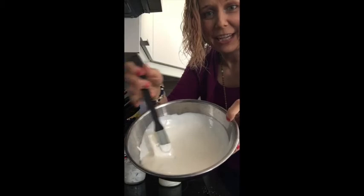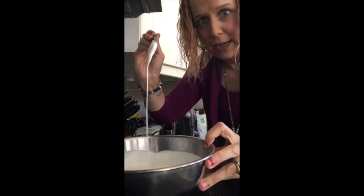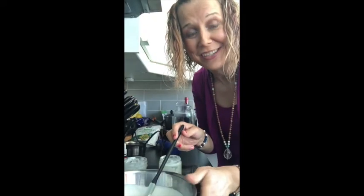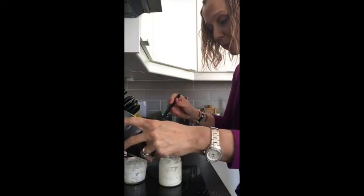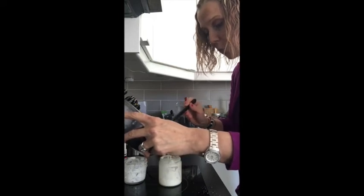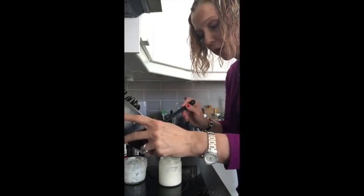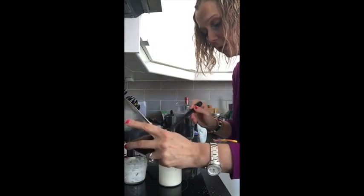So at the end of everything, you should have something that looks like this. This is pretty liquidy, however, it will harden. So when I put it into our glass jars, then I'll put the glass jars into the fridge to allow it to harden and solidify a little bit. And then we just apply it that way. If you wanted it to stay more liquidy, then you would put more of the coconut oil as well as the apricot or the almond oil.